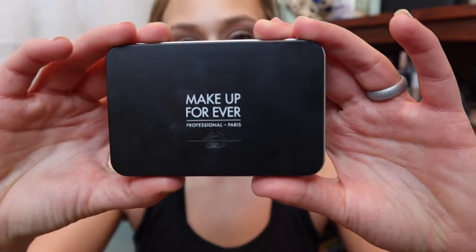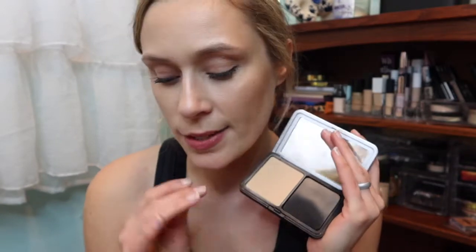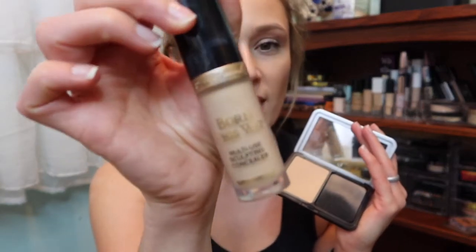Alright, so today I wanted to wear makeup for teaching classes, but I wanted something more natural that wasn't going to melt off. And I just think my skin looks so nice. I've gotten a lot of compliments on my skin. So you know what I'm wearing, Makeup Forever. This is Y225 in their Matte Velvet Skin. What I did is I put this over a primer, a brightener, and then the concealer that we pulled this week, which is the Too Faced Born This Way concealer.